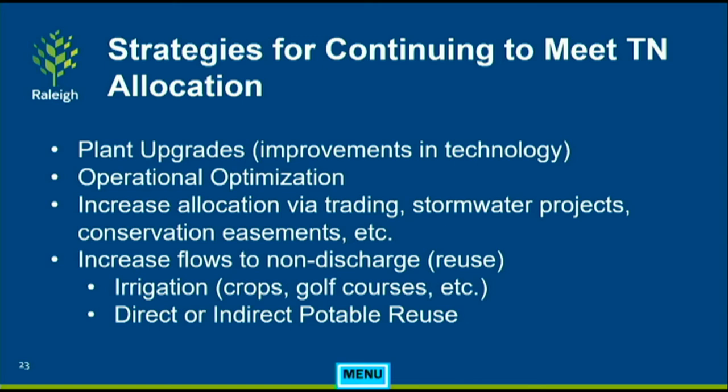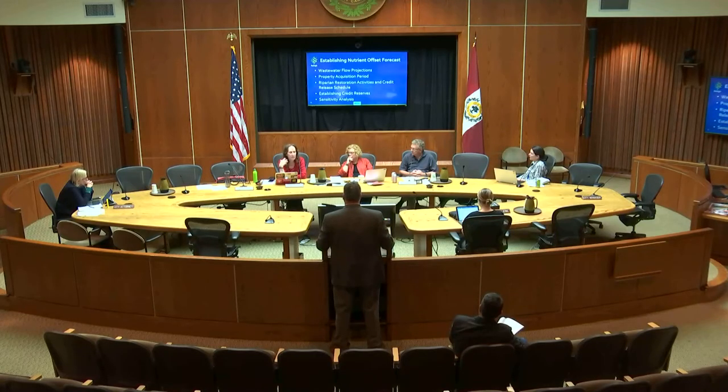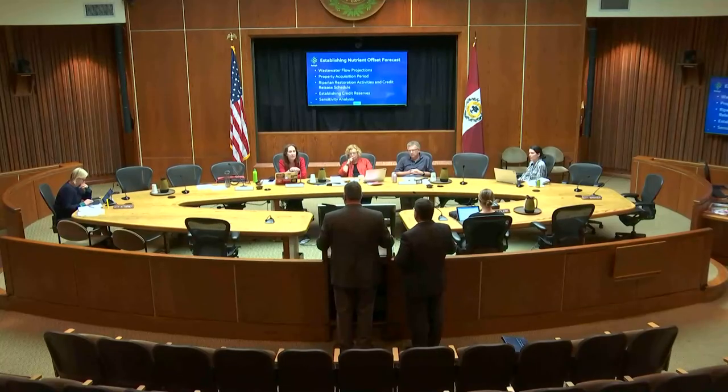There's also the direct and indirect potable reuse that I know you all are already familiar with. How much of an impact does all of our development have? Should we be doing more to prevent trees being cut down? Should we be doing more to limit impervious surface? All of those play a part. Now, certainly we're doing mitigation to do those projects. So that's really more of a policy kind of direction. Certainly the more that you can limit that, the better.